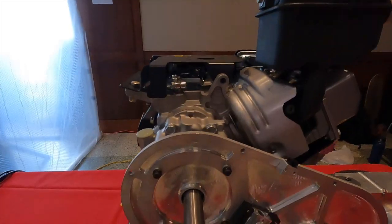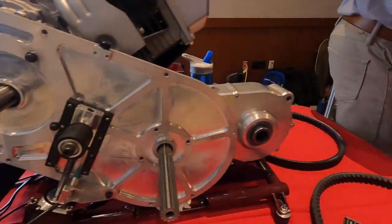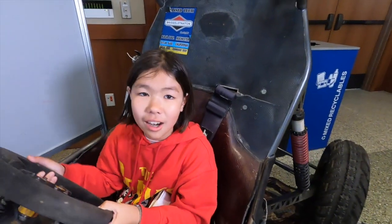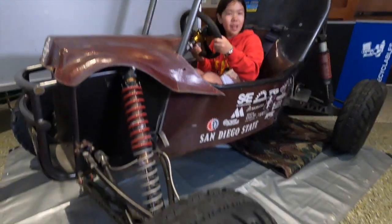What is your invention? So we've made an electronic downshift assist for the CVT transmission for the Baja car. This is another invention. I'm not sure what it did, but it was cool. So right now I'm inside the car. The best part was I got to sit in the car and pretend I was driving in a race. Brum, brum, brum.